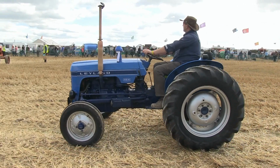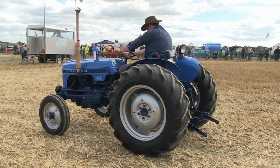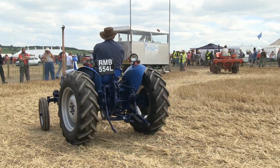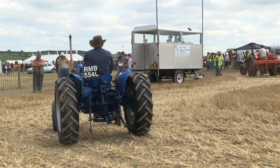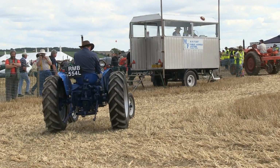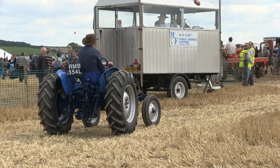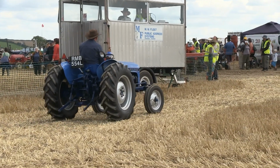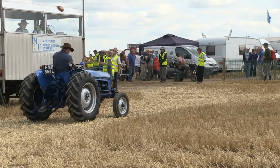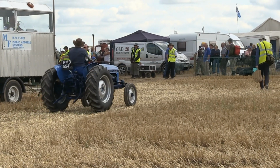Right, and the last tractor coming round, we saw the BMC Mini earlier. This is the Leyland version that superseded it, and again I was going to be given the owner's name and details, but it didn't get through to me before the parade started. So tomorrow I'll make sure I've got the full details. But this is the tractor that followed on from the BMC Mini, badged under the Leyland mark, and it's very similar, but just the livery is quite different. But anyway, I'll have the full details of it tomorrow if you'd like to give them to me.